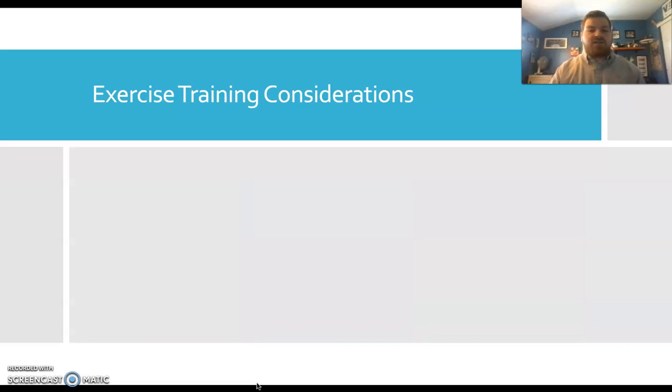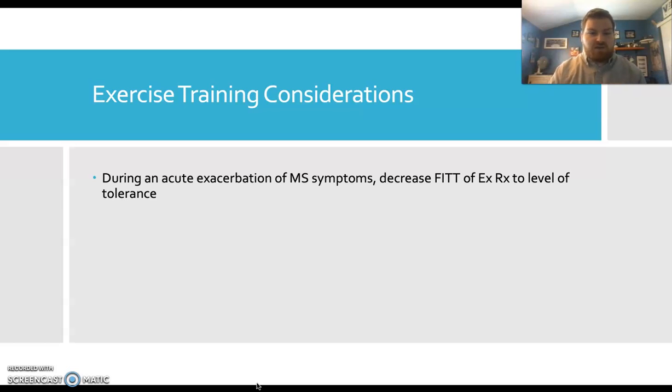So what are some considerations when doing exercise prescription and exercise training with MS patients? Well, we don't want them to be exercising when they have an exacerbation of symptoms. During an acute exacerbation of MS symptoms, we want to decrease the FITT principle of our exercise prescription to a level of tolerance for that individual. We want to increase rest times if needed, as fatigue increases, about 2 to 5 minutes.